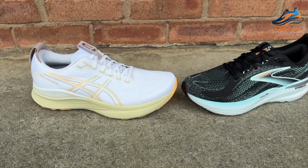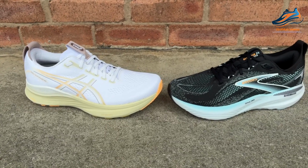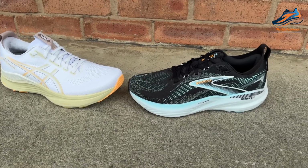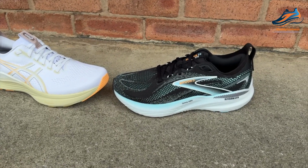The Glycerin, this is the new Glycerin, and we have 38mm of stack in the heel, 28 in the forefoot, so a 10mm drop in this shoe. The foam in the Brooks model is the brand's DNA Tuned material. The DNA material is a nitrogen injected foam, but in the new tuned version, Brooks are able to, like the name suggests, tune the feel of the cushioning in different areas of the shoe. So we've got larger cells in the heel, smaller cells in the forefoot, and that results in a softer impact and a springier toe off. And it really is noticeable in the shoe.